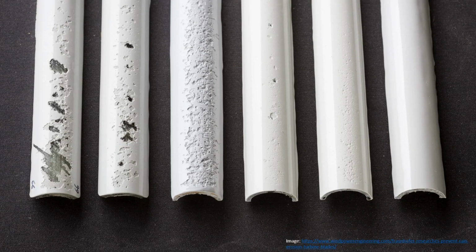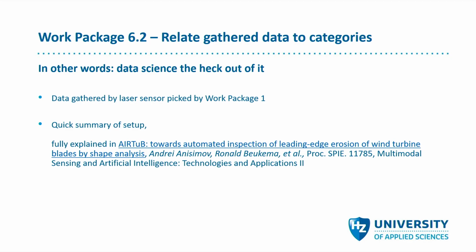I also found a very nice picture online that basically resembled what I did. On the right you can see no erosion, and then to the left you can see 1, 2, 3, 4, 5. So that was work package, that was the first part for me. Now I had my classes of erosion. I could actually start. In other words, I could data science the heck out of this.